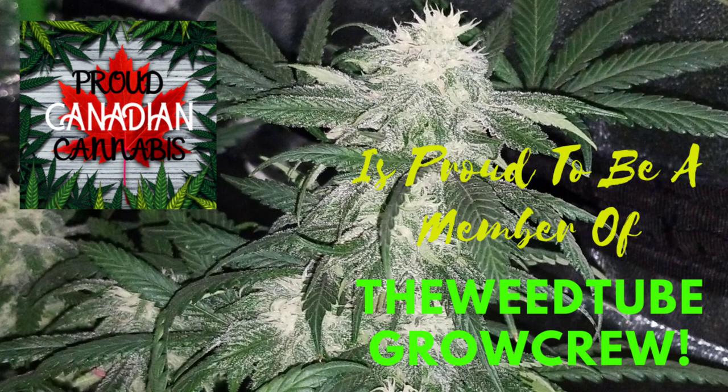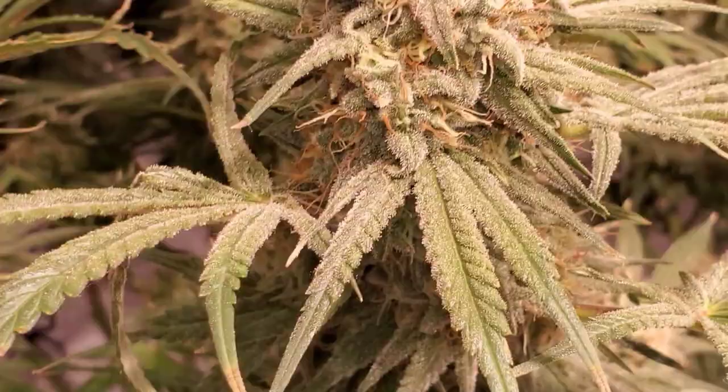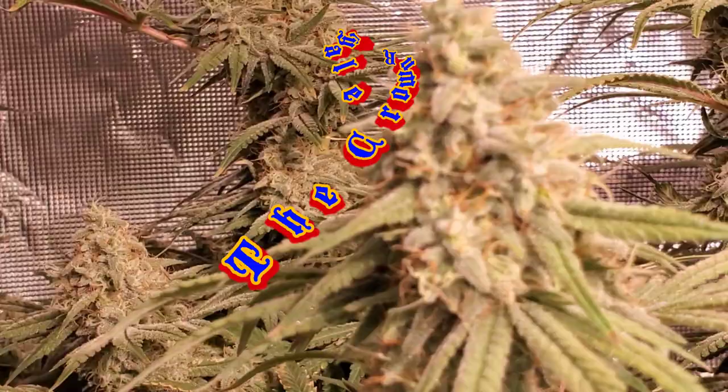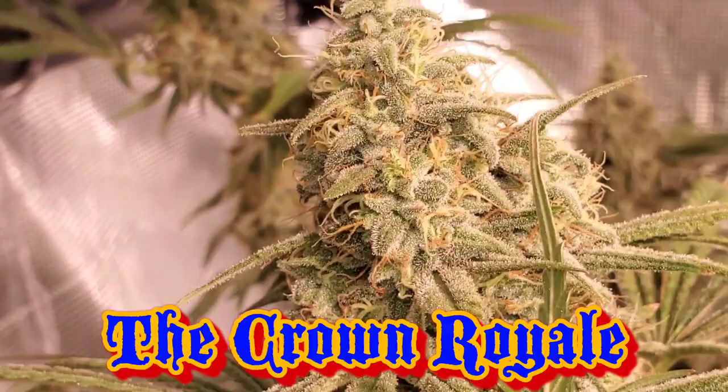This is one of the Crown Royales. This is the taller of the two. Just beautiful as well, you guys. As you can see, the trichome production has just exploded out of this girl. Both of the Crown Royales actually are looking this nice and frosty. Absolutely beautiful, you guys. Just gorgeous.